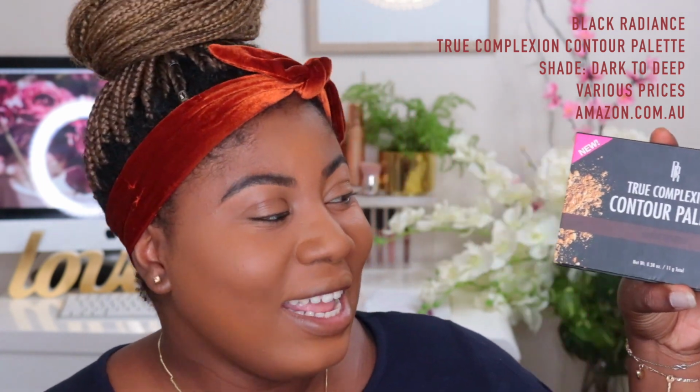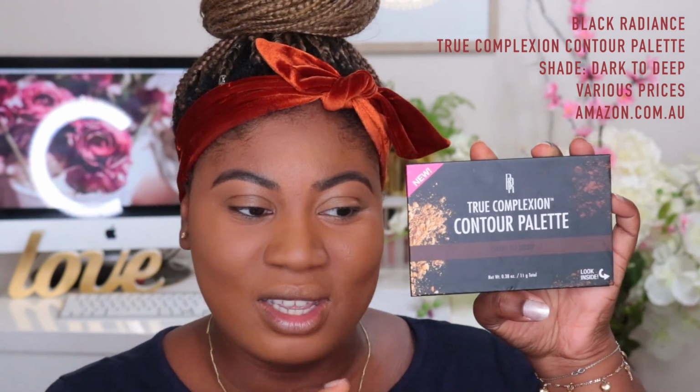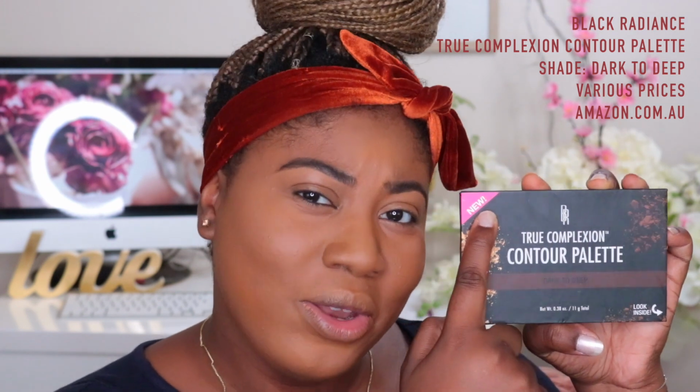We're gonna go into the Black Radiance True Complexion Contour Palette in the shade Dark to Deep. This is, as you can see right there, new. Straight out of the US of A. You can get this on Amazon.com. Search for it. It's a little bit more pricey than what you would find in store in the US, but I'm gonna try and use both of these shades. I want to see if I can bronze with the Sculpt shade, and I want to see if I can contour maybe a tiny bit with the contour shade.